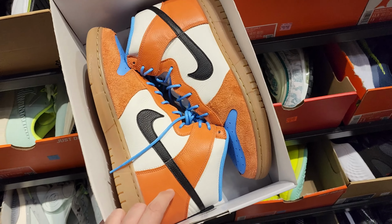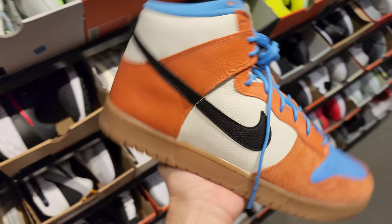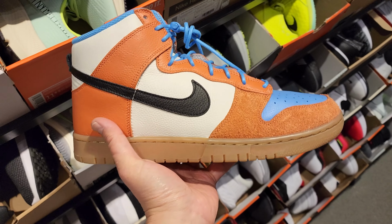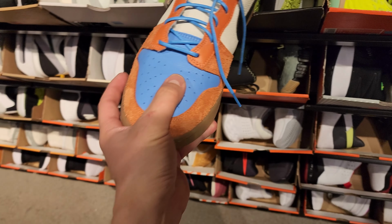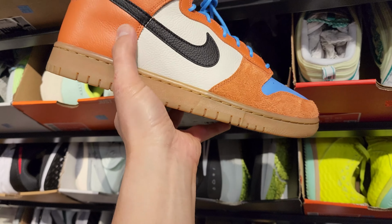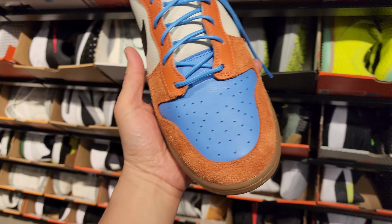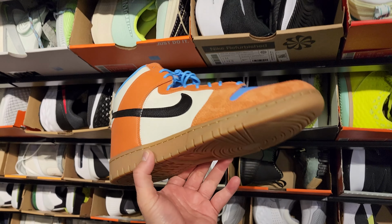Got some Nike Dunk By You highs. That's kind of crazy. It'd be a Nike Dunk High By You. Not too bad. Not too bad. Leather is like hella nice. I just don't know why you would do suede up front and then buck on the back. Just if it was all same material, maybe a little nicer. Okay. It's here, $155, size 12.